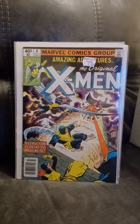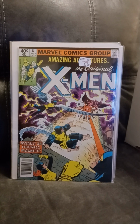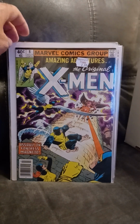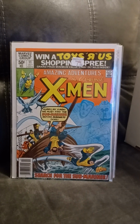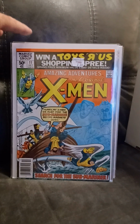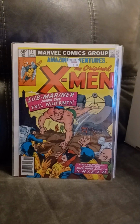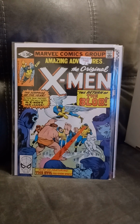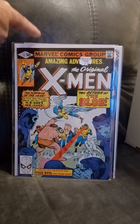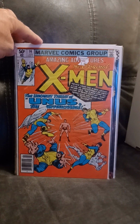All right. Now I'm working on the Amazing Adventures series here. I think this is series 3 of this. This is the one where they reprint the X-Men stories. Picked up number 8, number 10, number 11. You can see Namor in the background with Magneto. Picked up 2 of those actually. Number 12. Now you can see Namor actually attacking the X-Men. Number 13. Magneto here. These must be the Masters of Evil. And number 14 with Eunice, the Untouchable.